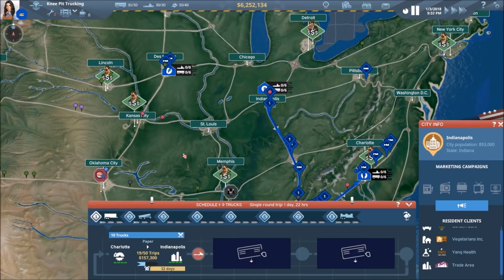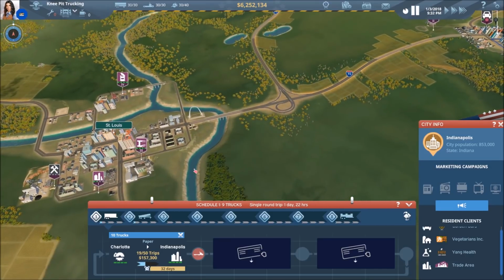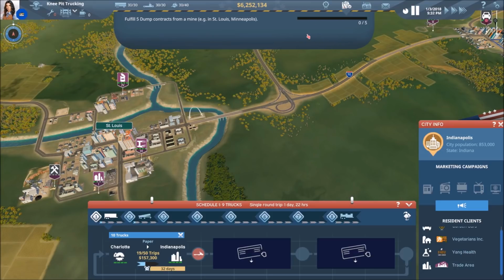Also, one of the things I want to do, and we'll see if we can get into this, is I want to try to pick up, again, our quest line. I keep trying to come back to it and remind myself every so often that we do want to complete some of these quests at some point. So we need to fulfill 5 dump contracts from a mine.